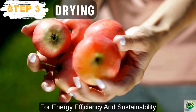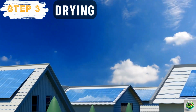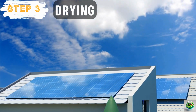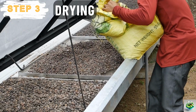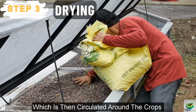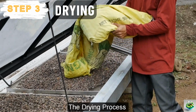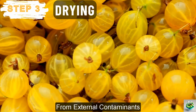For energy efficiency and sustainability, solar dryers have gained popularity, combining the benefits of traditional sun drying with enhanced control. These systems use solar panels or collectors to generate heat, which is then circulated around the crops in enclosed chambers. This method not only speeds up the drying process, but also protects the produce from external contaminants.